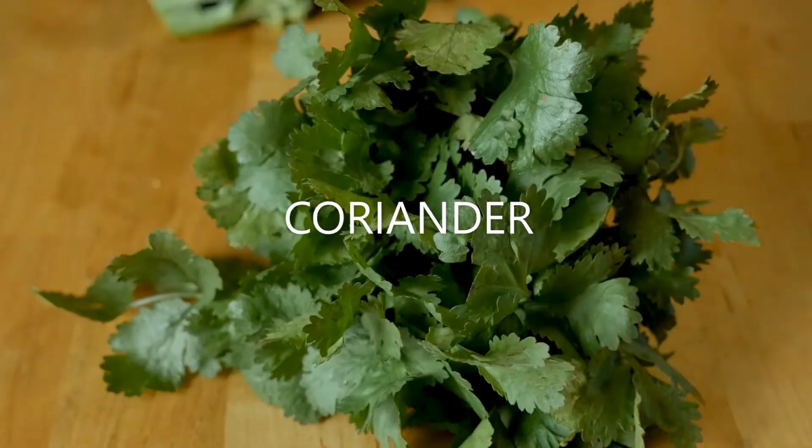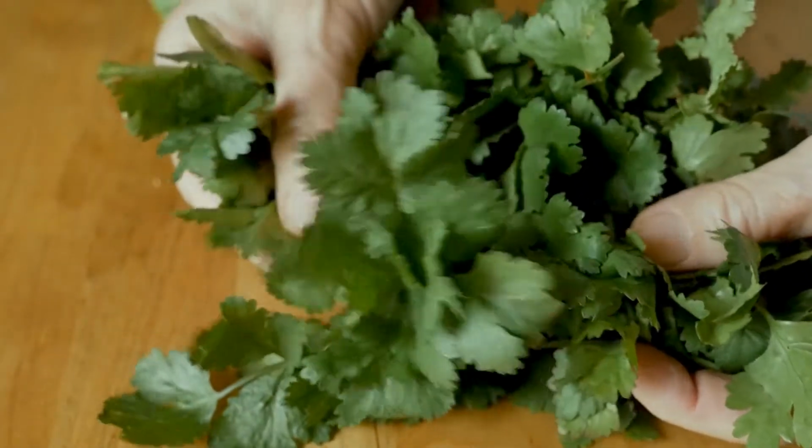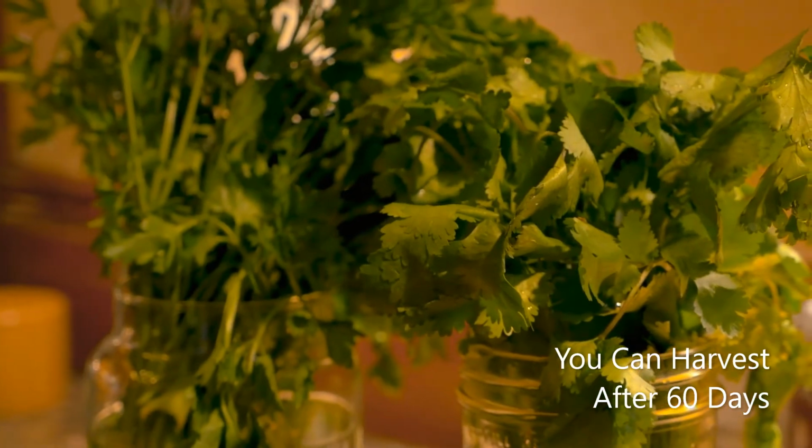Its leaves and seeds have a strong smell and a spicy taste and are widely used in making Pakistani and Indian dishes to enhance their taste. It can easily be grown at home. It can grow within weeks.